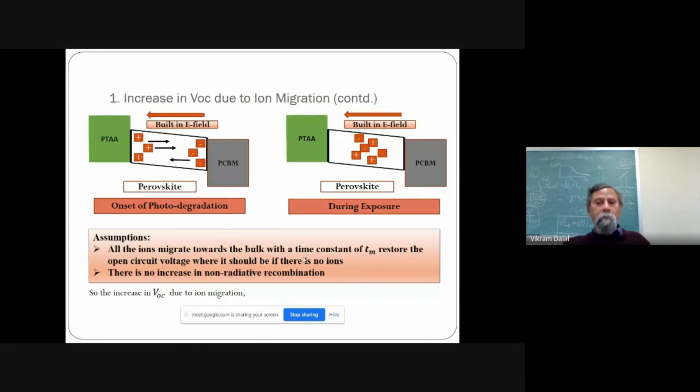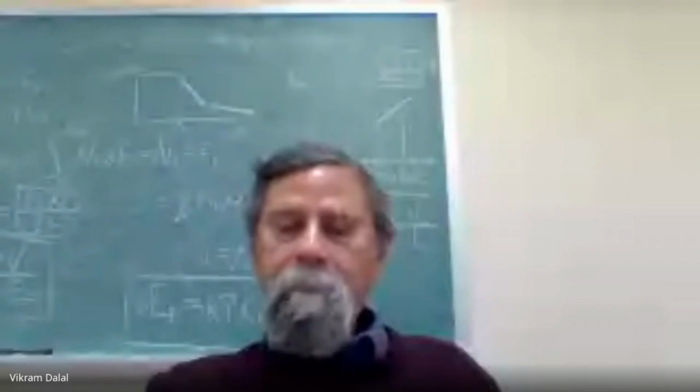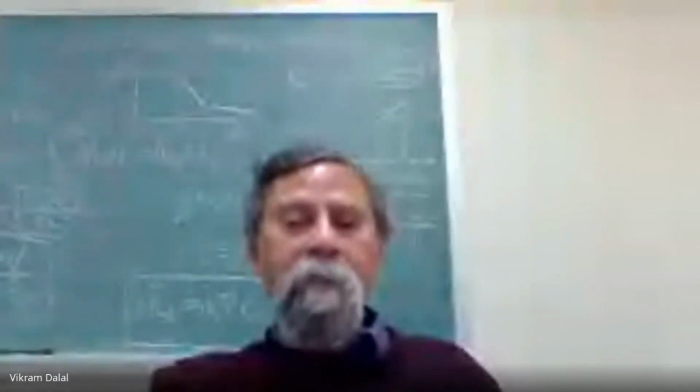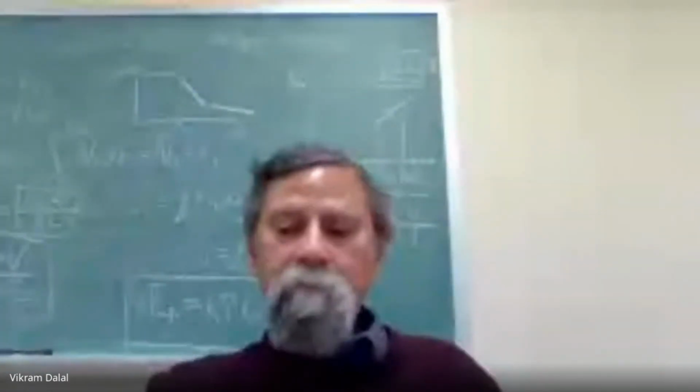Because of ion migration, you have an increase in voltage. When you are under open circuit or near full power conditions, which is close to open circuit, the field has been reduced, so the ions have moved away from their respective contacts. They are out here, so you don't have a reduction in built-in field, so you have an increase in built-in voltage, increase in open circuit voltage.